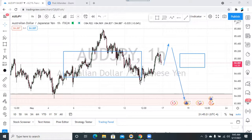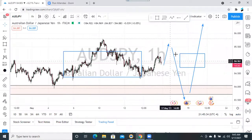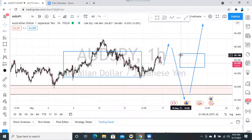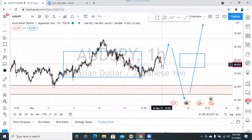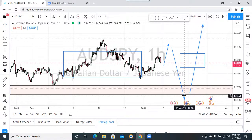83, and then go up to test again, right? So this is something that you can play out. Okay, so now the question is, if I anticipate this movement, how can we know whether the price is going to reverse back up from here or it's going to come down to test the 83?